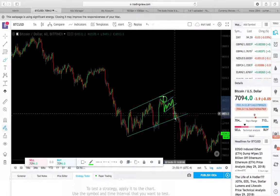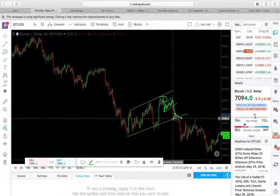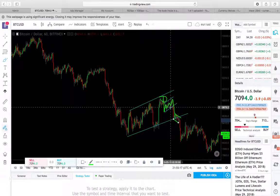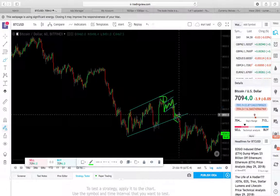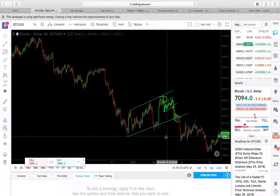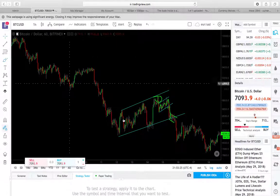Boom. I didn't trade this correction because it looked like a reversal pattern, so I left it alone. I put my stop loss to break even at this point. Once it started to correct like that, I put it to break even so I can have all risk off the table and go to sleep peacefully, guys. Okay.